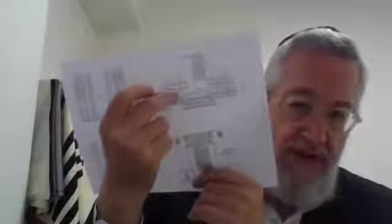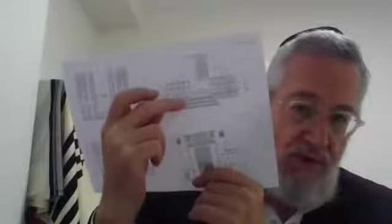So there are 5 chambers on floor number 1, which is below the floor of the ulam. Then there's 5 chambers inside this door, which is floor number 2. And then floor number 3 has another 5 chambers. That's the bird's eye view of what we're going to learn about today. Now let's take a look at 34B.